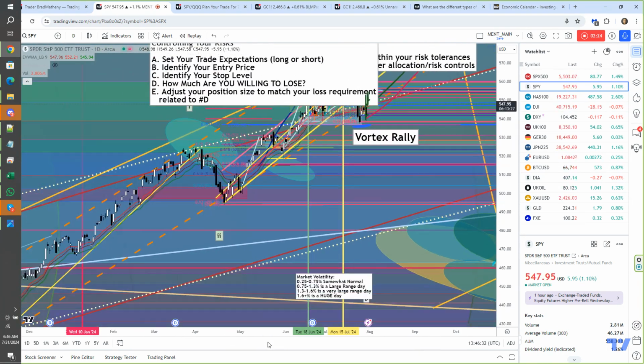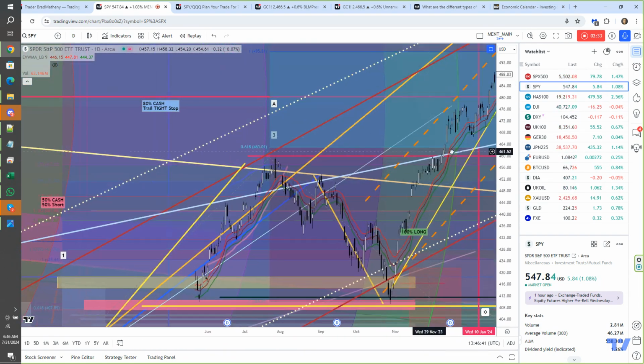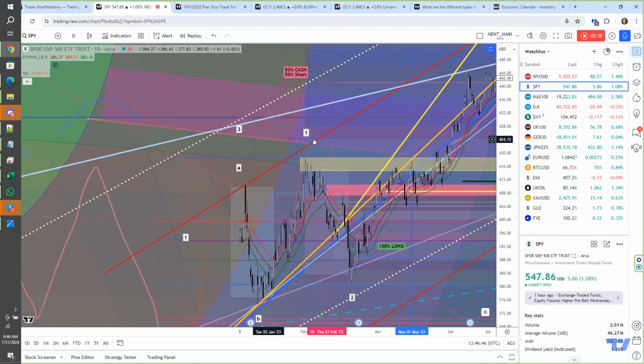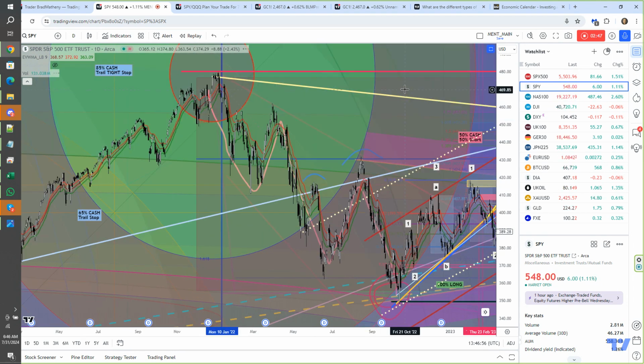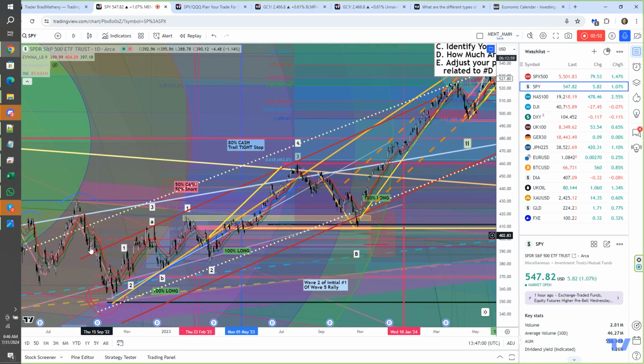Then we end up getting these dash lines. Now, these dotted and dash lines are also critically important. Look at how far back those go. We're talking all the way back over here to 2022, rolling across these channels. You can see how these channels play a very important role. And again, I just carried them back to this point here.